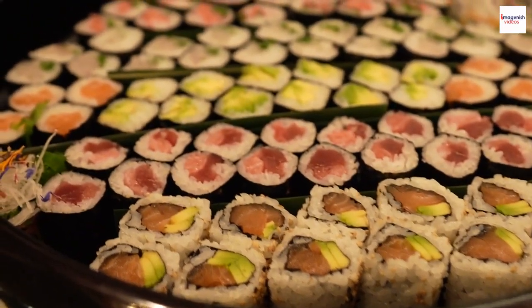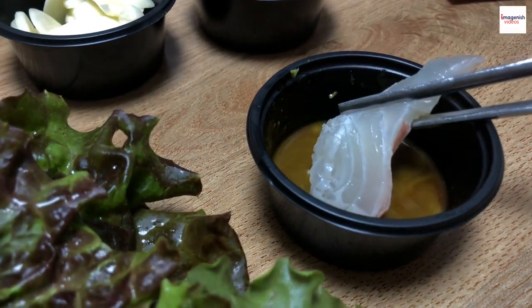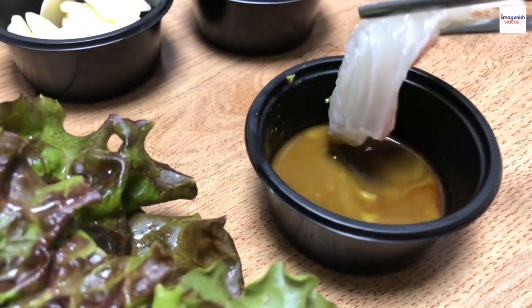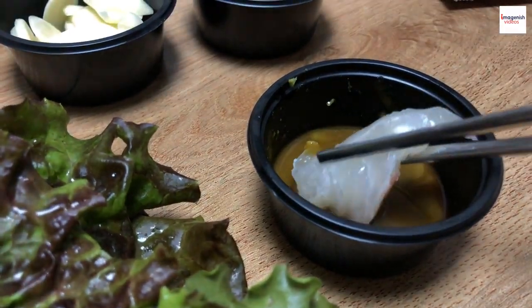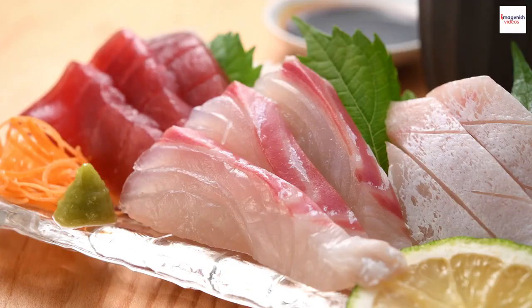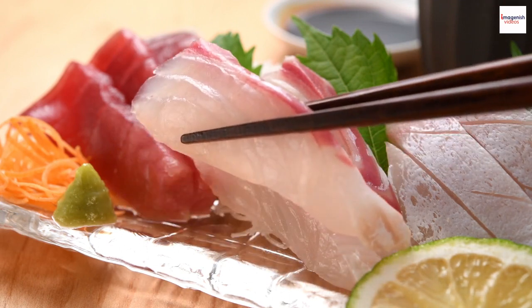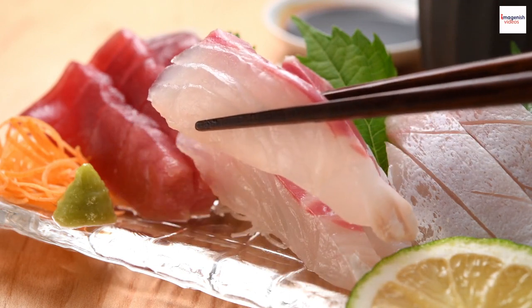The sushi grade label. When purchasing tuna for Maguro Donburi, look for sushi grade labels to ensure the highest quality and safety standards. This label guarantees that the fish has been inspected and prepared with meticulous care. Maguro Donburi is not just about uniformity. Some variations, like the Negatoro Don, feature minced tuna and green onions, offering a unique texture and flavor profile.